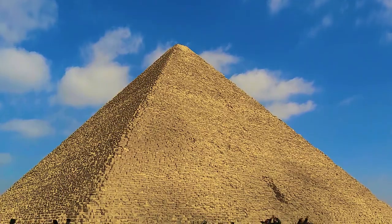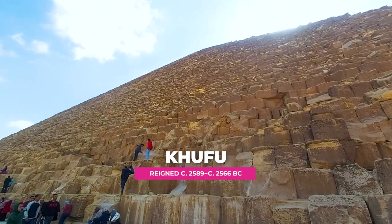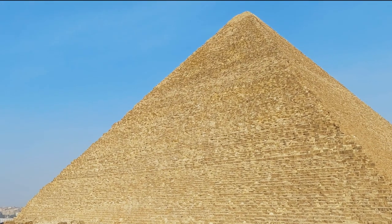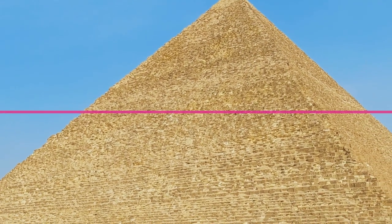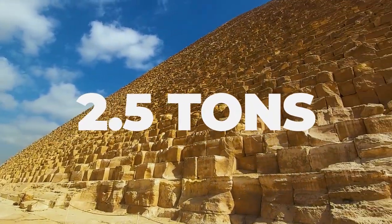This magnificent pyramid was built as the tomb of Pharaoh Khufu, who reigned during the glorious 4th dynasty of the Old Kingdom. This giant stood as the tallest structure in the world for 3,800 years, and believe it or not, it is made up of 2 million stone blocks, each weighing around 2.5 tons, guys.